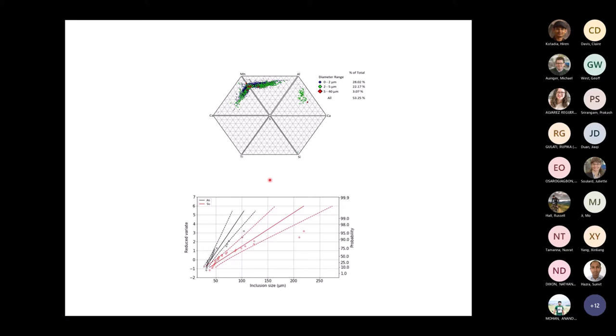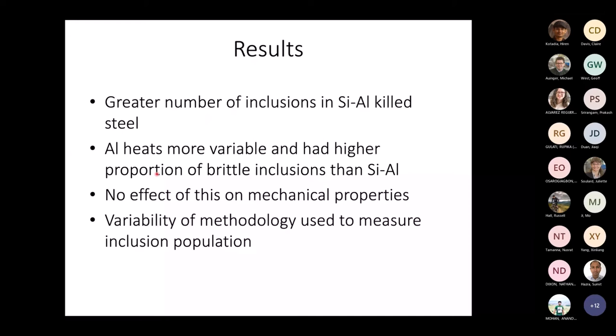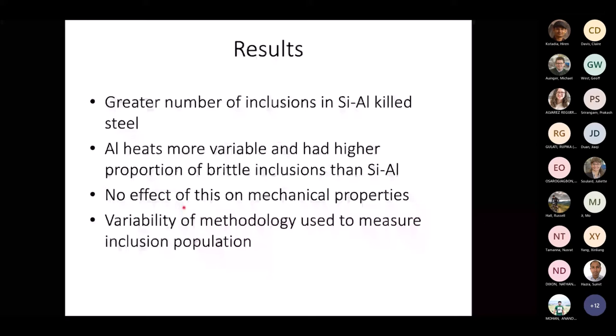So in this particular case, larger number of inclusions in a particular deoxidation route. The aluminium heats were slightly more variable, had a higher proportion of brittle inclusions than silicon aluminium. Brittle inclusions that you might expect to break up during deformation and become slightly less harmful. And there was really no effect of this on mechanical properties, which was good news to the steel company. But quite interesting, we did some impact testing, we did some crack tip opening displacement testing as well. There was really no significant effect of deoxidation on mechanical properties.